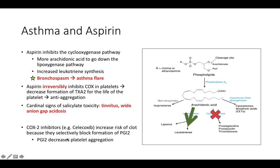And then the last point here is that COX-2 inhibitors are going to increase the risk of clot formation because they selectively block the formation of PGI2. And PGI2 decreases platelet aggregation. So if you're blocking the formation of PGI2, you can see how that would lead to a risk of clot formation.